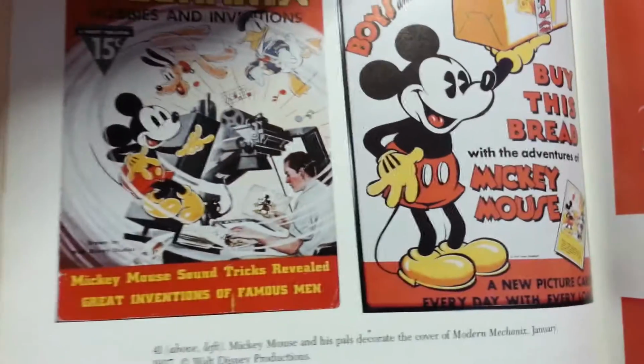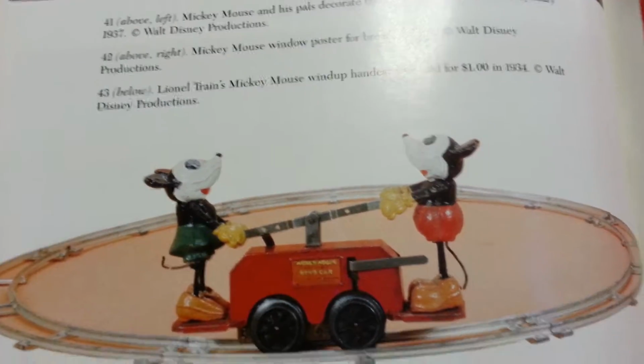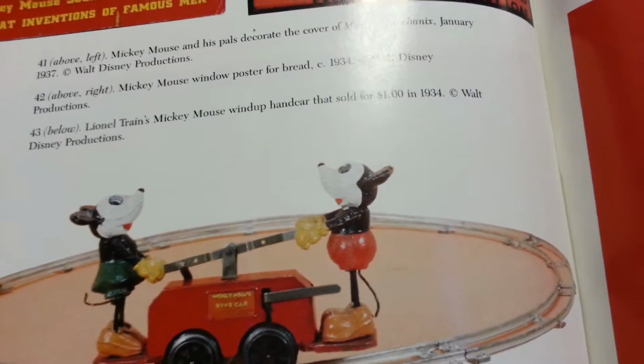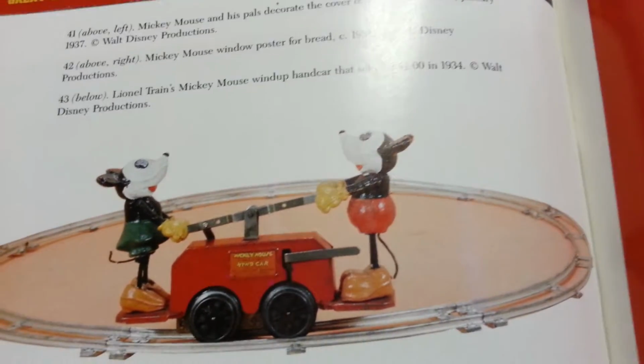Oh, these are Disney items here. Disney collectibles. Lionel Trains Mickey Mouse wind-up handcart that sold for $1 in 1934. Walt Disney Productions.